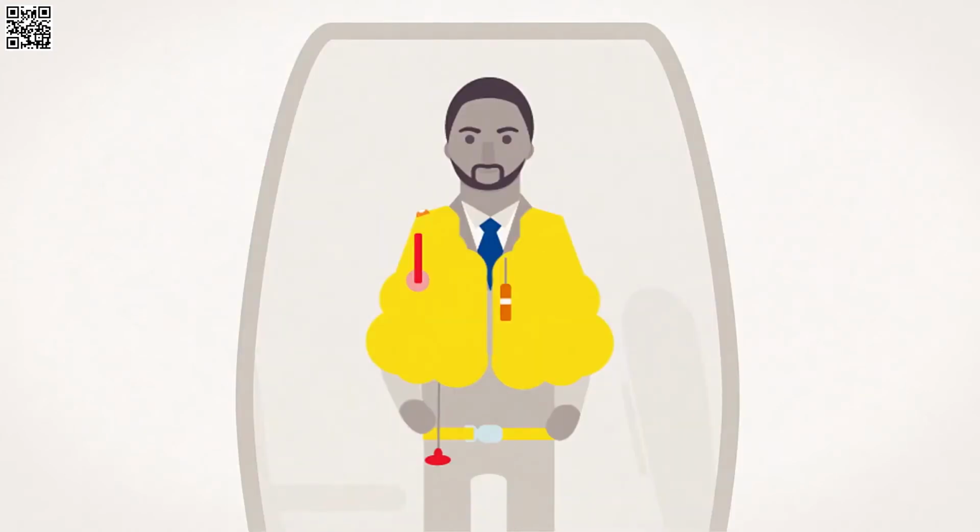To inflate the jacket, pull on the red toggles sharply downwards. If necessary, the jacket can be inflated or topped up by blowing into the mouthpieces. To attract attention, a whistle and a light are provided.